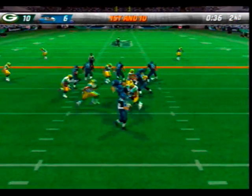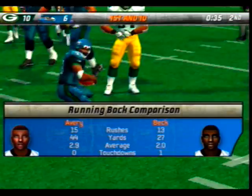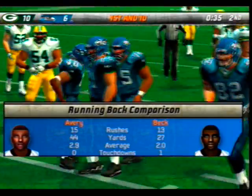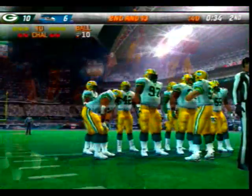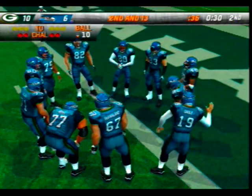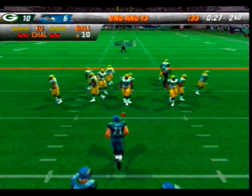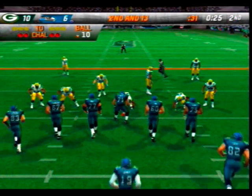Nickelback in the gun. Receives the handoff. Lane drags the ball carrier down behind the line. And now our viewers can see how successful each team's main running threat has been today. Second and long coming up here. Ball on the 10-yard line.